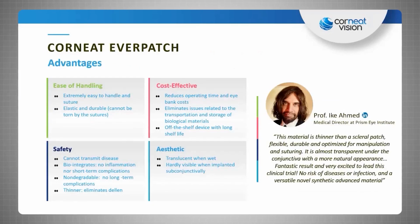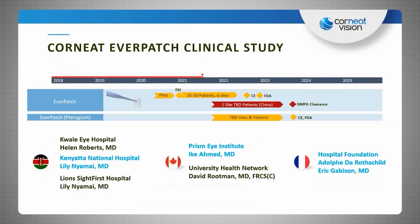The Corneat Everpatch has advantages over the use of tissue in all aspects. All surgeons that experienced working with the Corneat Everpatch just loved it. It's flexible yet durable, it doesn't rip when sutured, and provides an aesthetic solution as it is partly translucent when wet. Our Everpatch clinical study is underway with 3 out of the 4 sites planned already recruiting. We have 15 implantations with excellent results. CE mark is expected mid-22, and we are expecting FDA approval later that year. We will be discussing this with the FDA as part of a pre-sub in the next few weeks.